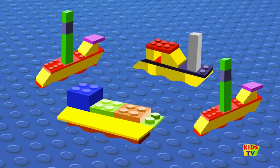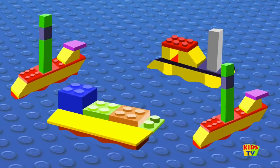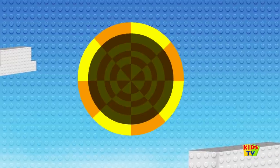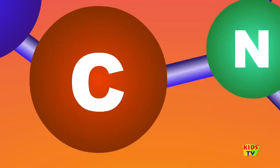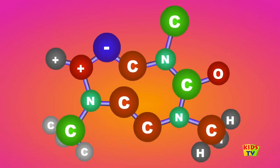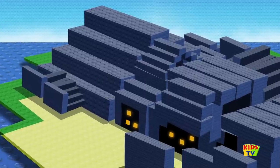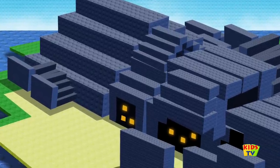An ocean where sail many ships. I made the sun shine and gave it an eclipse. I made some molecules that helped me with science. And when I want some fun, I make new minds.